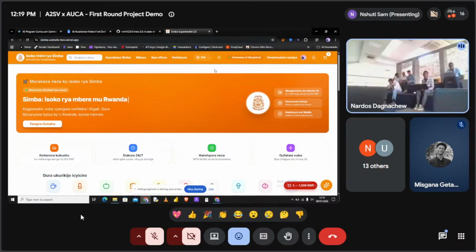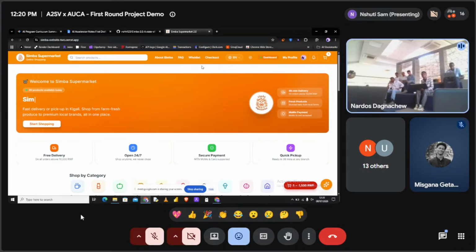The last time I was using it, I was using Kinyarwanda, which is actually very good. It shows that it has state persistence. I was using Kinyarwanda, I opened it now, and it's still in Kinyarwanda. That means if I switch to English and close the site, the next time I open it, it will be in English, right?